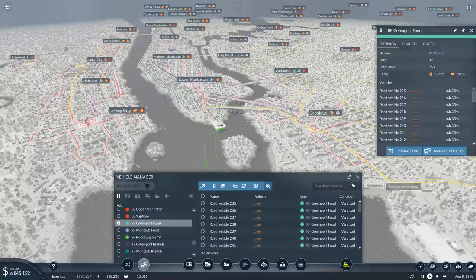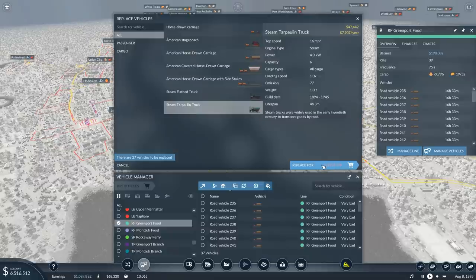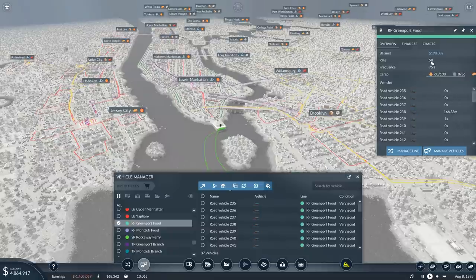If we go to here, replace, we can upgrade to this new steam tarpaulin truck. We're using these old horse-drawn carriages: 11 miles an hour, capacity 4. We can upgrade to these: 16 miles an hour, capacity 6. Currently on Greenport Food our rate is 39. Replace this, 1.7 million it's going to cost, and our rate goes up to 58, which is quite a jump.